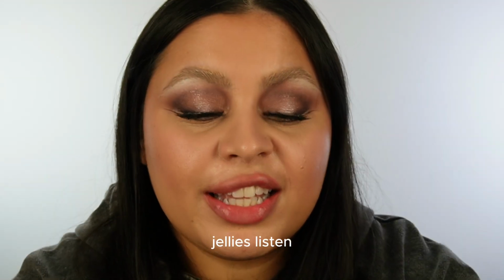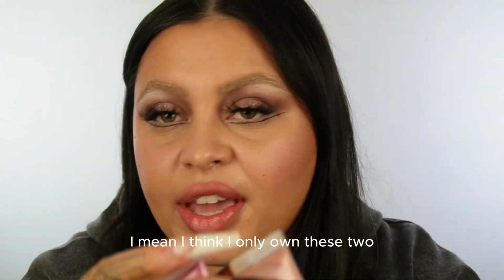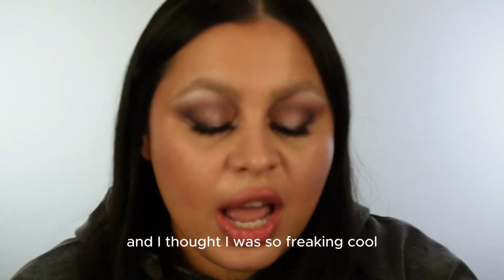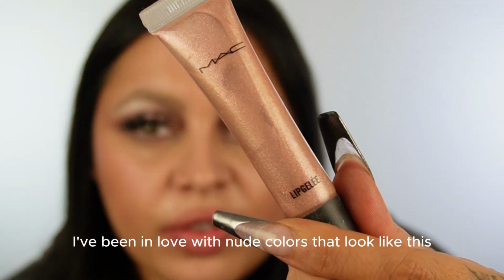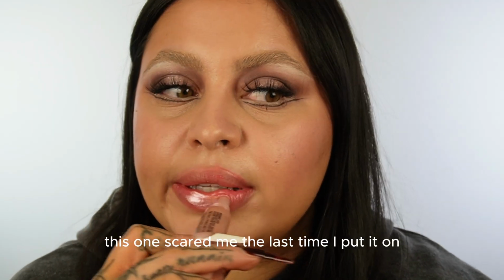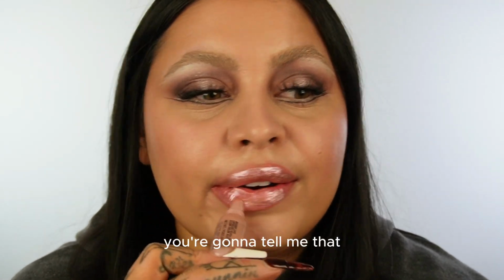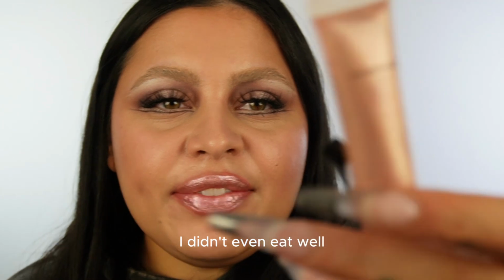So well. Lip jellies, listen, I only own these two. These were from the Lilyland collection, and I thought I was so freaking cool. Now, when I tell you that I've been in love with nude colors that look like this forever, this is my favorite. Now, I'm gonna take one for the team. This one scared me the last time I put it on, but that's because I wore it for a day. You're gonna tell me that we don't wanna walk around looking like this? What do you mean? I didn't even, well, this one I used.